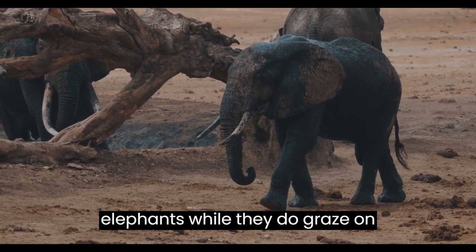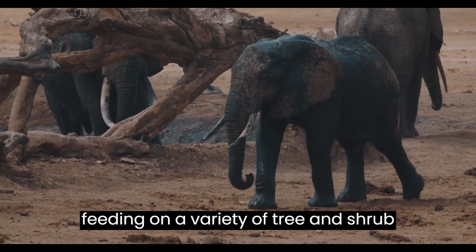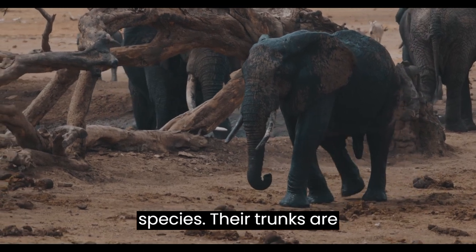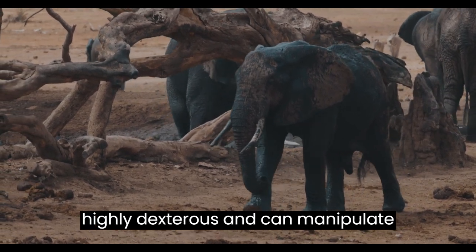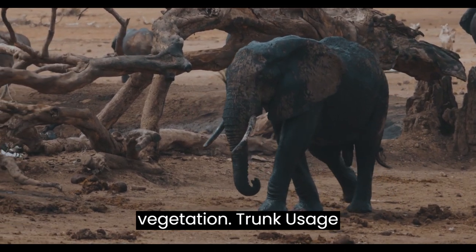Asian elephants. While they do graze on grasses, they are also browsers, feeding on a variety of tree and shrub species. Their trunks are highly dexterous and can manipulate leaves, twigs, and other vegetation.